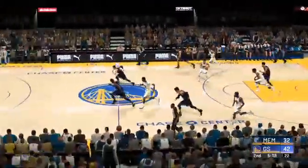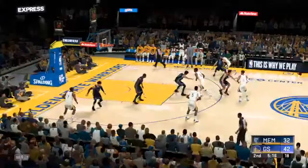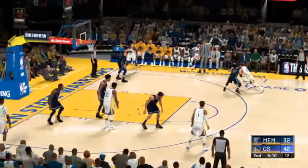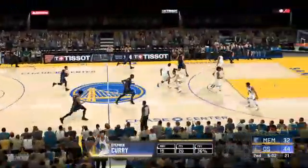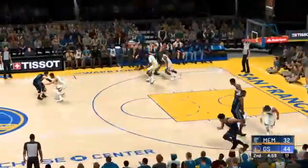And stolen by Chris. Curry against Jones. Now here's Curry. Tight defense on him. Takes the 13-footer. Nice touch on the bank shot. Curry's got the lead up to 12 now for the Warriors. The gorgeous shooting form. I mean, Curry, the quick release. He's getting it done from mid-range.